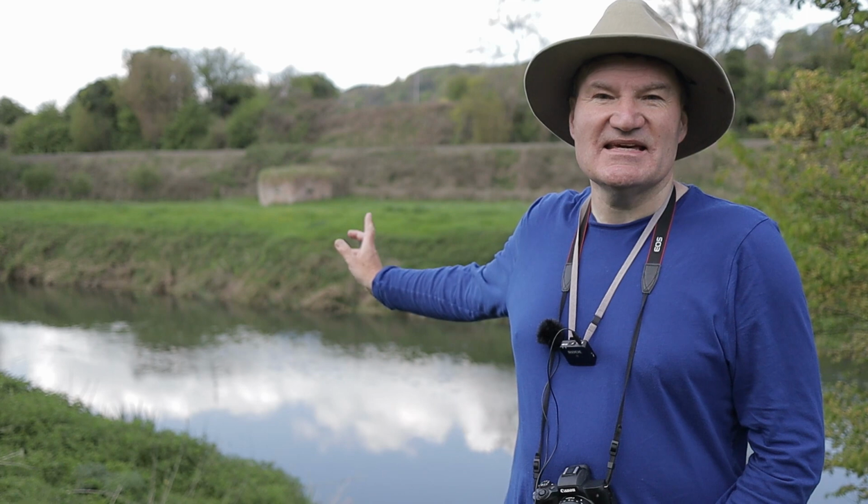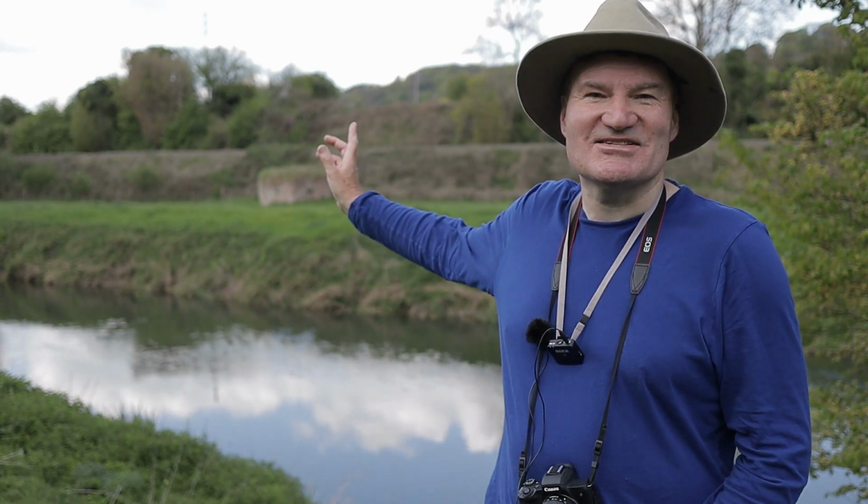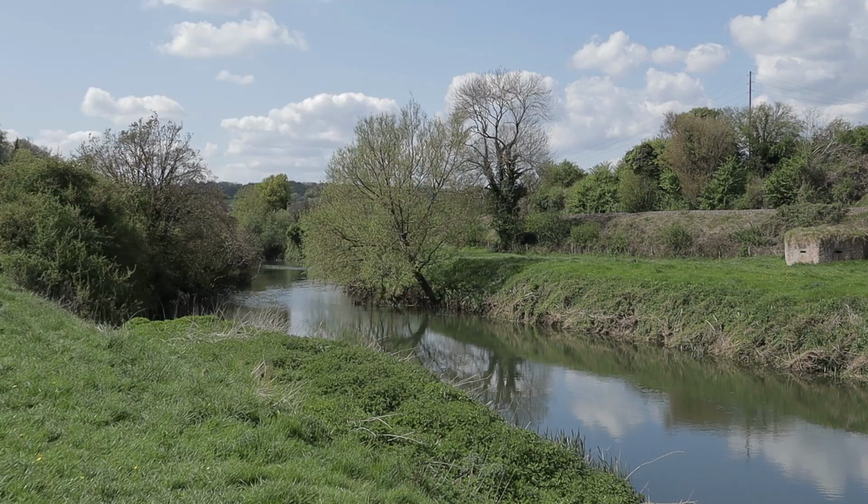But what about the canal? Where is the Kennet and Avon Canal now? Well, of course, this is the river. The canal is just there. I can just see that line there.